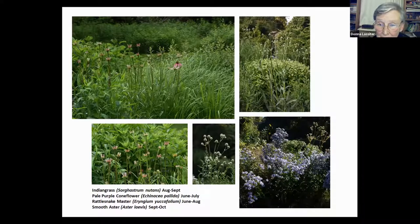Astrolabus is the blue aster on the bottom right. It's beautiful late season, like all asters. It blooms in September, October. When everything else is fading, it's blooming beautifully. And it has been very reliable, and it seeds around a bit.